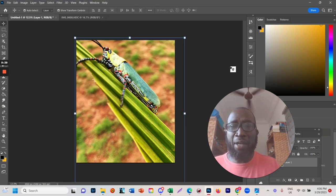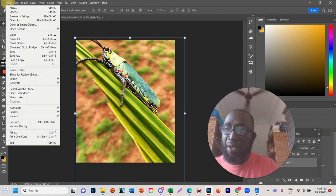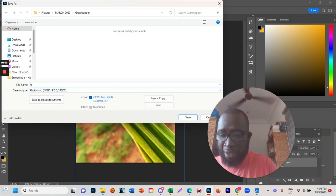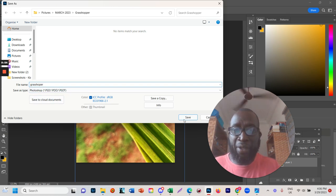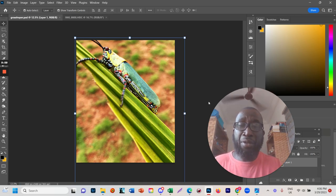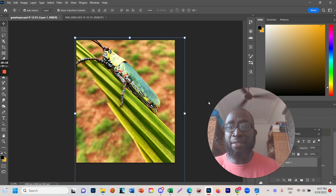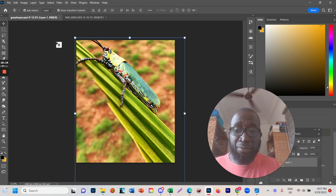Okay, now I've saved that design. You can also save this file with save as, Grasshopper, but this one we are saving as the PSD file. That's the original Photoshop file. When you save it as a PSD file, as a Photoshop file, you can come back and make changes. For example, if I want to put a quote on it, I can come back and write it on it. If I want to make some changes, I can always do it in the source file. That's the PSD file. Good. So we're done with this one.